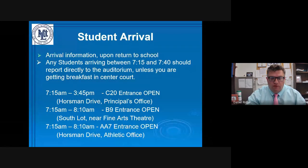Student arrival. Arrival information is a little different at the high school than it is at elementary and middle schools. Any student arriving between 7:15 and 7:40 should report directly to the auditorium unless you are getting breakfast in center court. If you're getting breakfast in center court, you can eat your breakfast in center court. When you're completed eating your breakfast, you will then move to the auditorium.